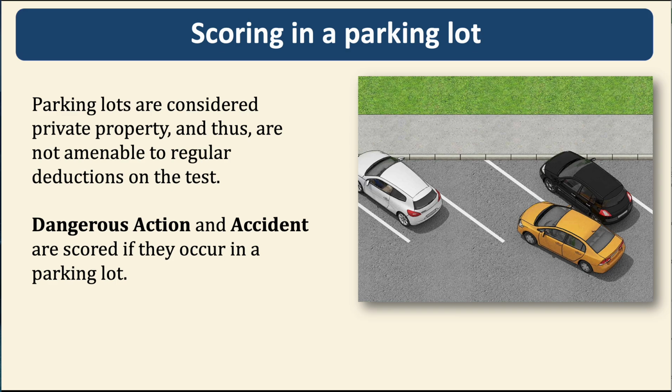The shortest driving test I ever had years ago, a gentleman was backing out of the stall space, wasn't looking behind him, made it about 2.5 feet, and there was a car behind us. I had to hit the brake to stop him and say, hey, there's a car behind you. That ends the test. That's a dangerous action because I had to take physical control of the vehicle. Even though it was in a parking lot, we moved forward a couple of feet, and I explained the error, and really we just went out again for another driving test. I don't remember how he did that time. I do remember it was the shortest one I ever had. It's about 2.5 feet. It took all of less than a minute to do this driving test. So remember, only dangerous action and accident are scored if they are in a parking lot.